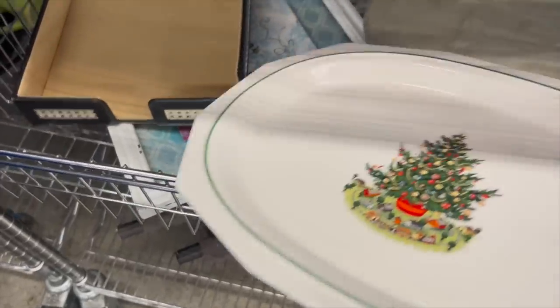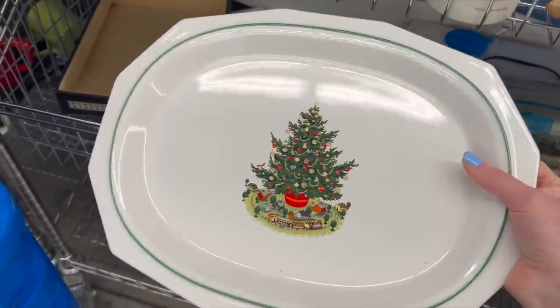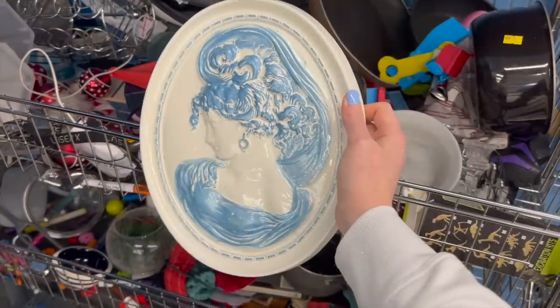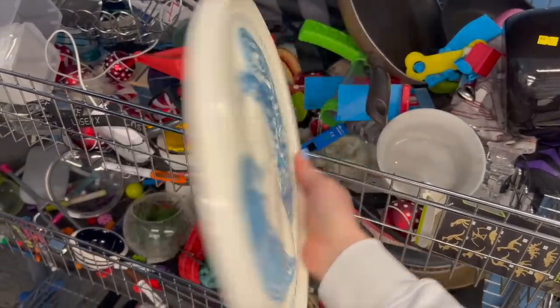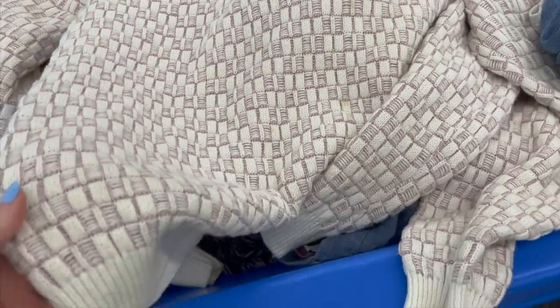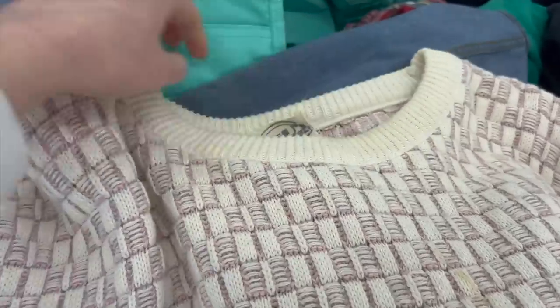It might be different from state to state. I have no idea. I just know that here in Kentucky that was our prices, so I did want to mention that. And definitely keep in mind that you will need to dig. So here is a few views at where the houseware items were. It is really just all thrown in there, and so you just kind of have to dig through and see what you can find, which is super fun if you love a good treasure hunt, which we do. So that was super fun to dig through and see what we could find.